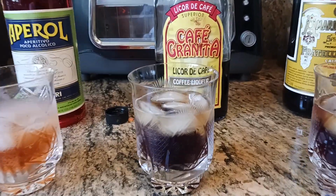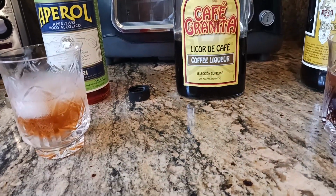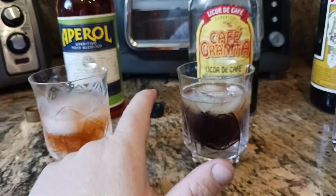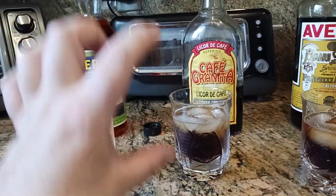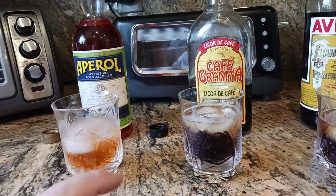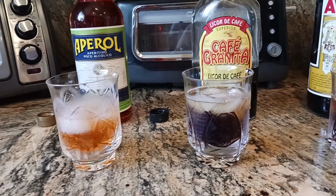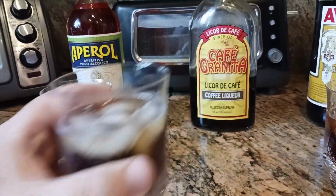Okay, the next one, this is Cafe Granita, Liqueur di Cafe. Let me go and smell it real quick. Yeah, so I'm getting a little bit of bitter, and I'm smelling definitely the coffee. Out of 100, I would say maybe 2, 3, 4% is that smell of very dark chocolate. So let's go ahead and give this one a sip. We'll see what it's like.